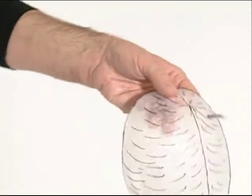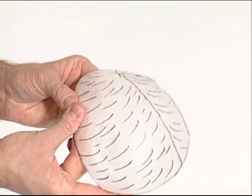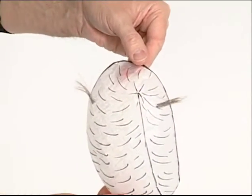Then, clip hair samples from behind the ear and at the nape and tape them to the impression. This guides the manufacturer to blend the right color for your client.